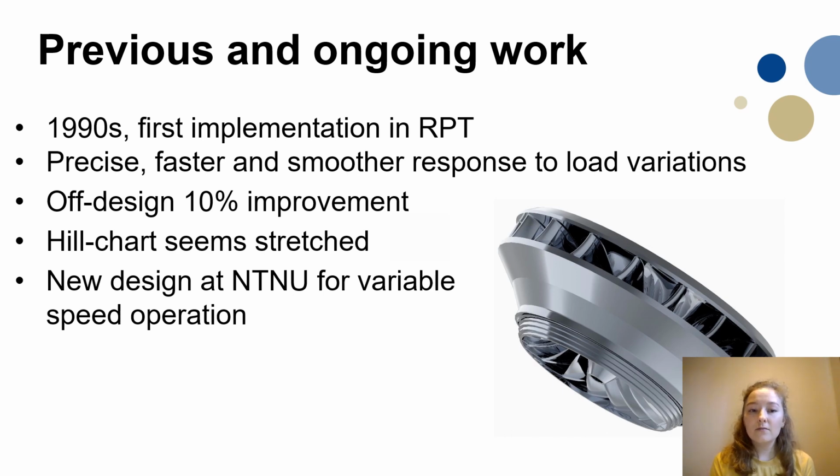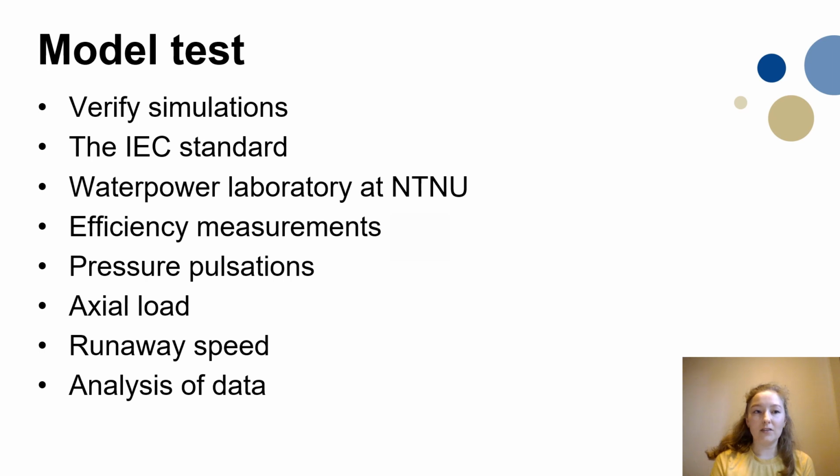The hill chart for this type of turbine seems to be a bit stretched towards constant guide vane opening, and it seems that it had a broader operation range at best efficiency point. So that's also why this new turbine has been designed. You can see this turbine on the right, and my objective in this thesis is to conduct a model test of this turbine to verify numerical simulations.